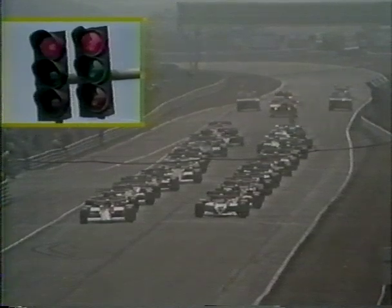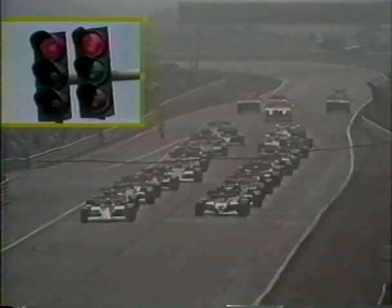The starting procedure, as ever, a red light, followed by a green, which will unleash thousands of horsepower onto this circuit, which is so often slippery with the sand that's blown off the dunes onto the track. Tyre wear, often a problem for that reason. There's the flag across the back, which says that it's all clear.